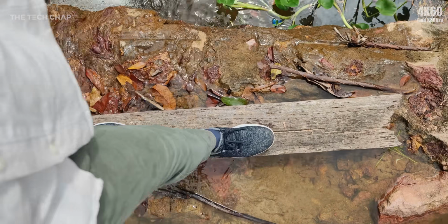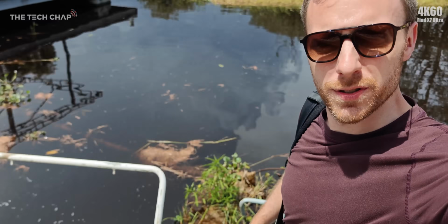And that is nearly it. We're leaving the Amazon hotel. Not the most secure little entrance and exit, but we're getting on a boat now. We're almost done. Thank you for sticking with me.